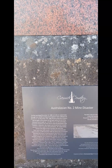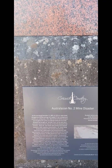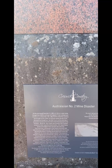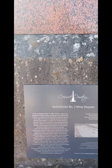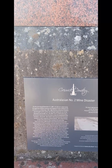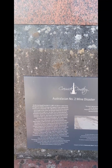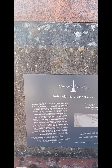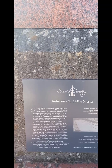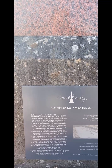There were over 4,000 people in the funeral procession with 15,000 bystanders, with the whole town of Creswick attending the funeral, including special trains from Clunes and Ballarat for the miners who wished to attend. The procession included clergymen from Presbyterian, Catholic, Church of England, Primitive Methodist, Wesleyan and Bible Christian churches, firing party, volunteer brass bands, volunteer riflemen, Prince of Wales Light Horse, Loyal Peace and Plenty Lodge, Mutual Organisation of Oddfellows, Loyal Spring Lodge, Oddfellows, Australian Natives Association, 2,000 men of the Miners Association, followed by the general public in about 100 vehicles and on horseback. The funeral cortege was over a mile long from the mine to the front gates of the cemetery, and the directors of the mine bore the expense of the funerals.